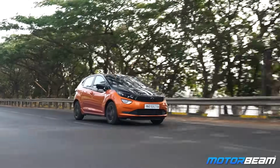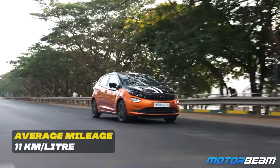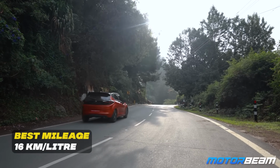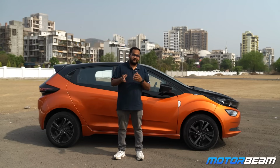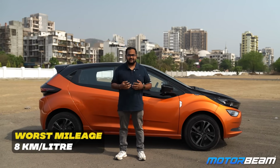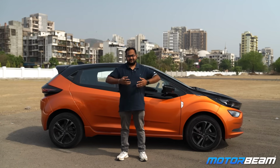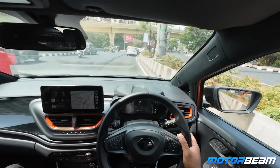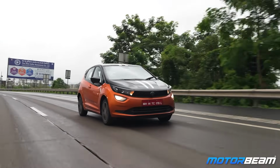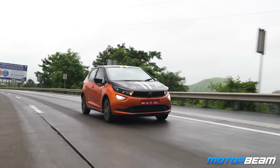We've got an average mileage of 11 kilometers per liter, but on a road trip we could get close to 16 kilometers per liter. That was from Bangalore to Mumbai, and it was the best mileage ever. The worst has also gone down to a single digit of 8 kilometers per liter, and not just by me. My team has also got back with that number. But yes, when you are stuck in traffic, the mileage drops like crazy, but when you are out on open highways, this one returns a decent number.